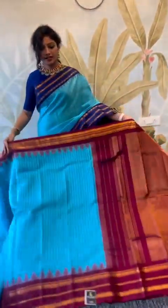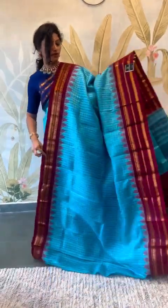So that's the first saree what we have in the color. Light blue with a deep maroon color. It's a traditional Gadwal silk saree with gap border style and temple design and completely checks all through the saree body.